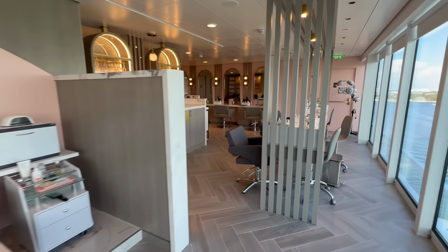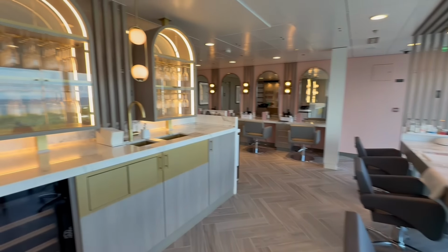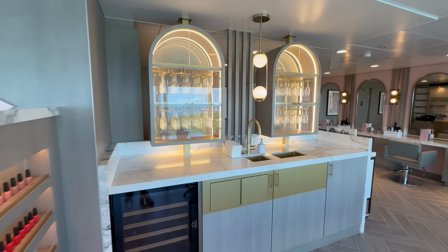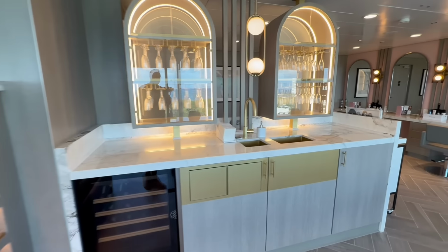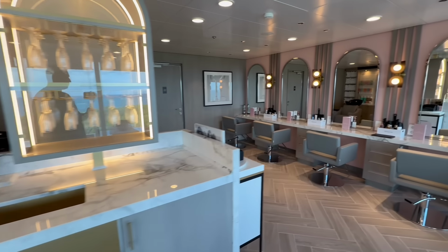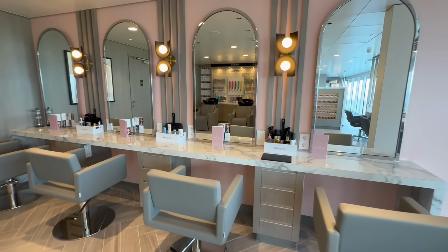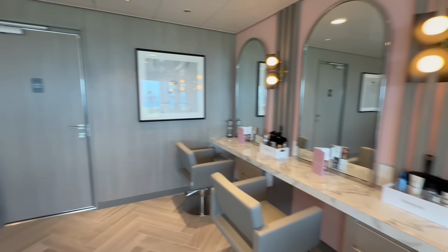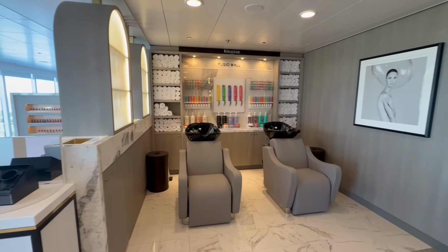When you're getting a mani-pedi, you now have a full champagne bar. It's called the Bubbles Bar. So if you're wanting to get your nails done, wanting to have a full spa day, maybe get your hair done, feet done, whatever it is you're looking to do, you can actually do so with a glass of, yes, you guessed it, bubbly champagne.